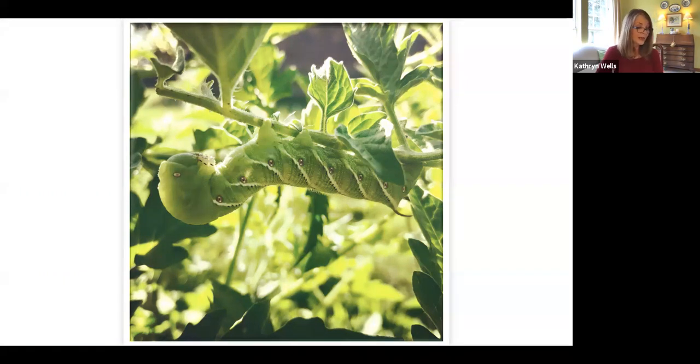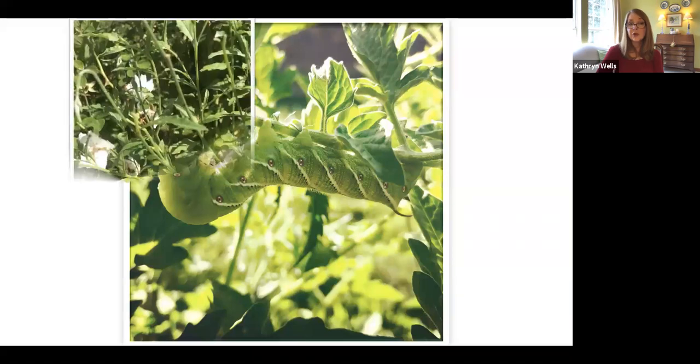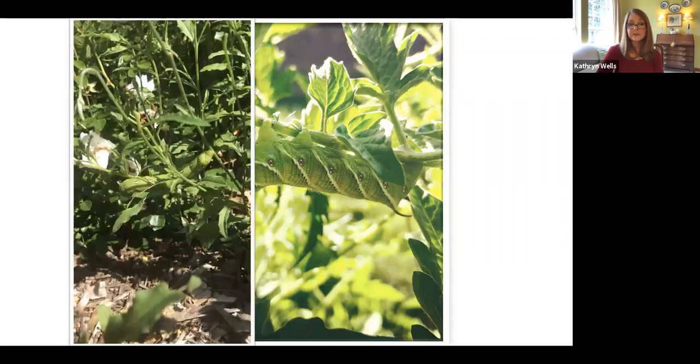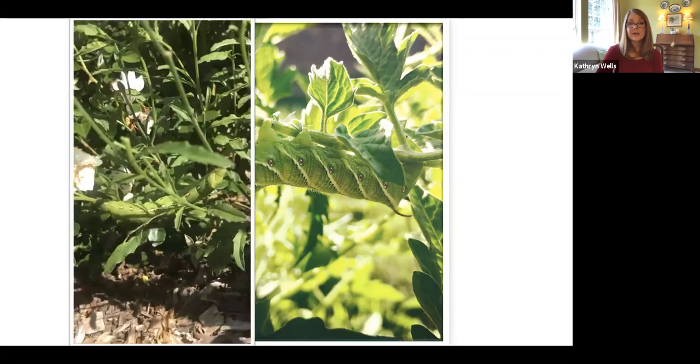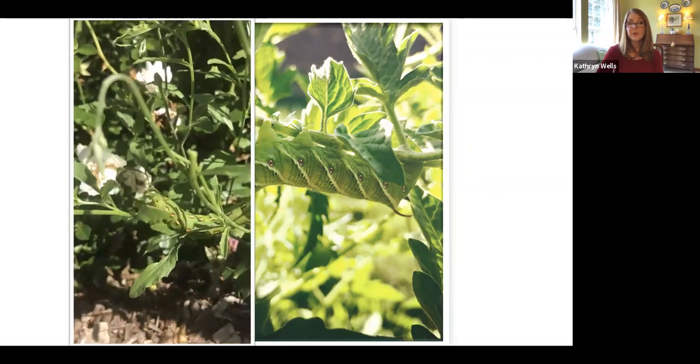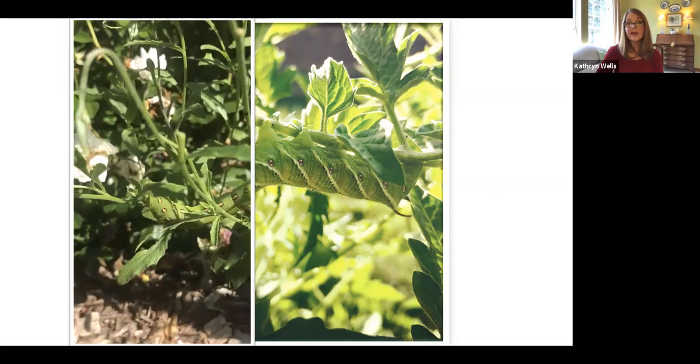It does eat tomatoes, but it also likes things in the Oenothera species, like the pink evening primrose. So the adults for this are also attracted to Datura. So here's a picture of a hornworm eating the pink evening primrose leaves. And I have oodles of those now.